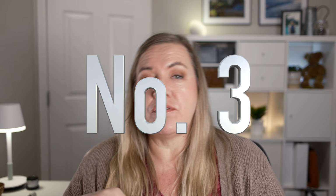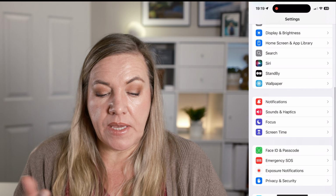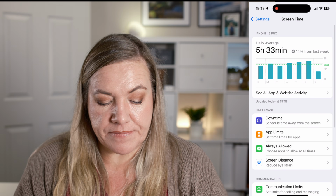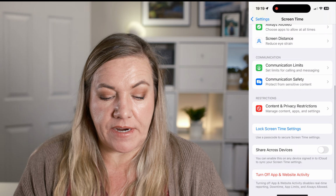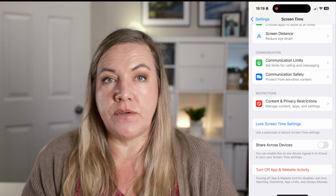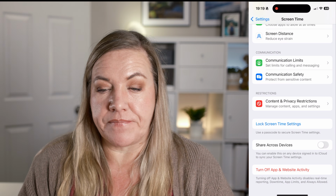But let's say you don't want to pay extra money because Apple has a password manager, why not use it? So what you do is you go into your settings. Yeah, I know, settings, Screen Time. And then there are restrictions there. You can actually restrict what can be used when you lock your screen time.